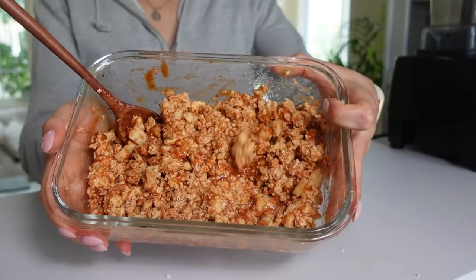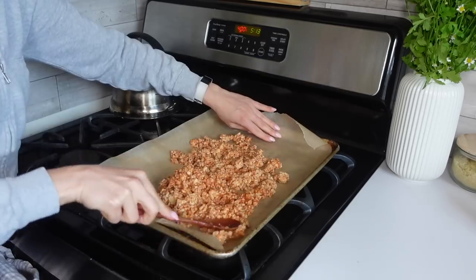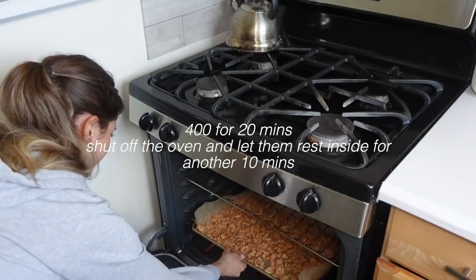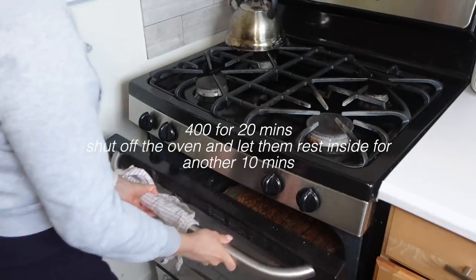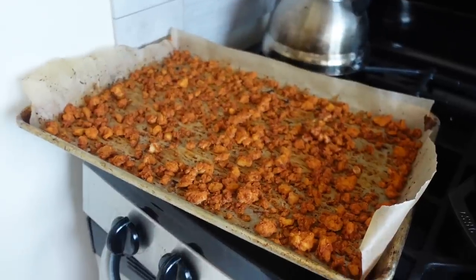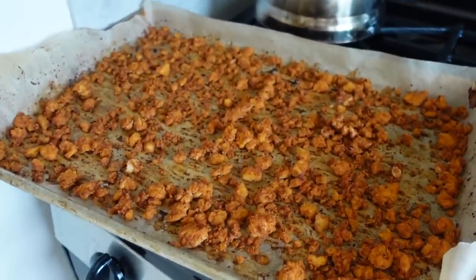So spread out the tofu crumbles on a baking sheet lined with parchment paper, and then you're gonna bake these at 400 degrees for 20 minutes, and then shut the oven off and just let them rest in there for another 10-ish minutes. And this is how the barbecue tofu crumbles come out. If you let them rest in the oven another 10 minutes, they get extra chewy and the flavor gets even more concentrated.